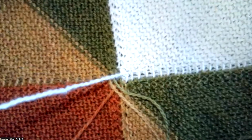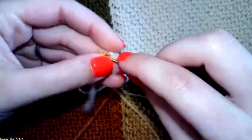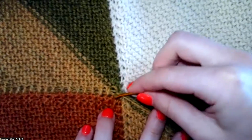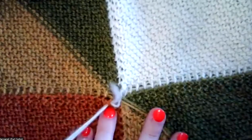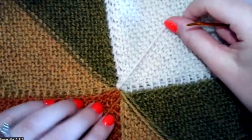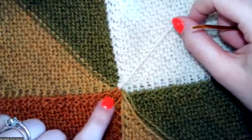But let's see, I'm going to just thread my needle here with white. And we'll imagine that these are already woven in. I can go over here and grab a stitch. I keep doing that. There we go. And then we'll come back over this way. You see how we can cinch that up in that direction now, really sharpening off those edges.